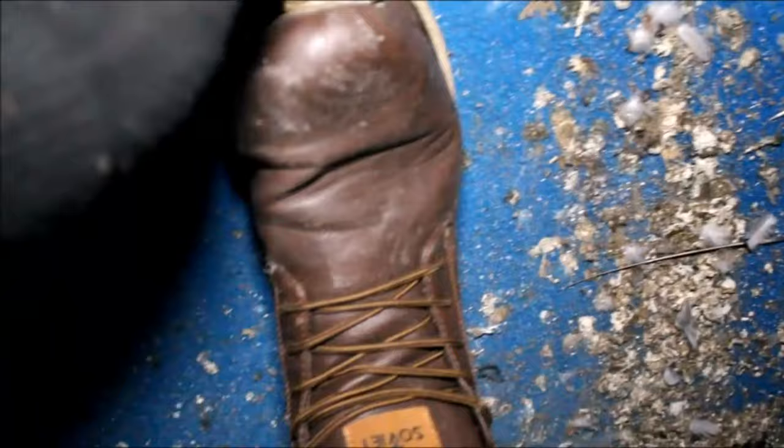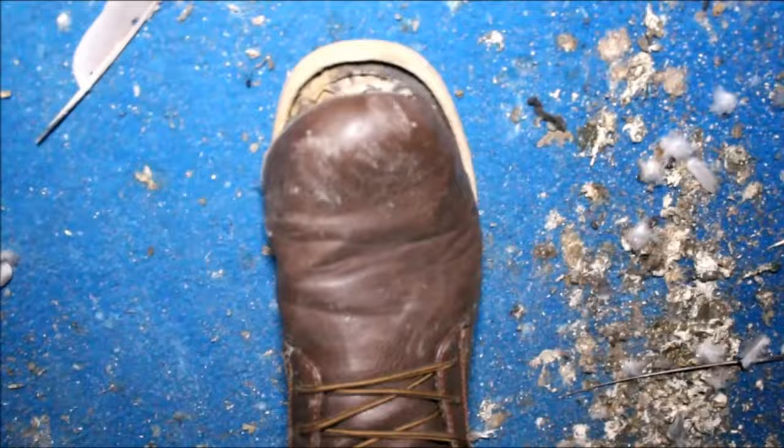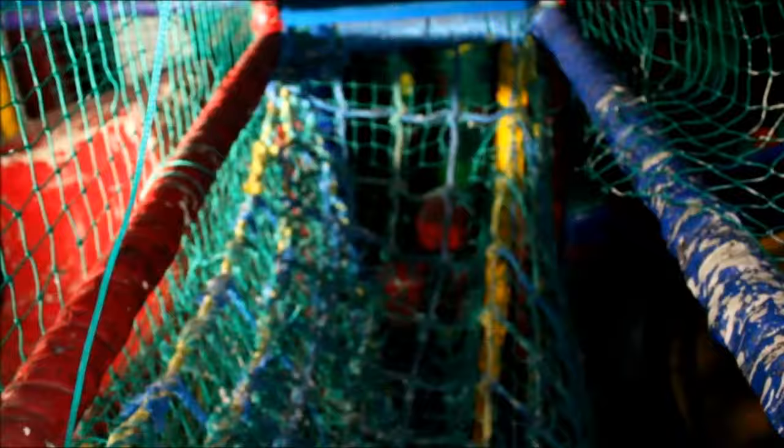Guys, look at this. I've wrecked my sole and my boot. My Soviet boot. They're going in the bin. I'm not even that old either. Right. So I'm on the top of there, that's the opposite side. Oh my god. I'm gonna kill him.